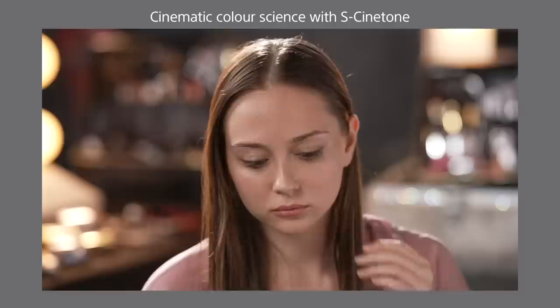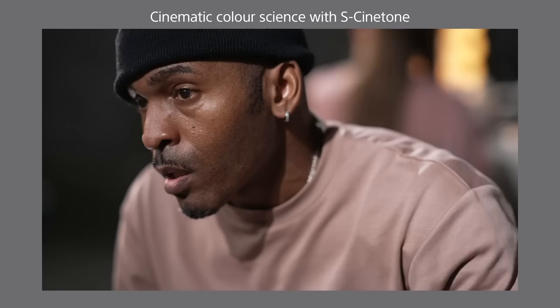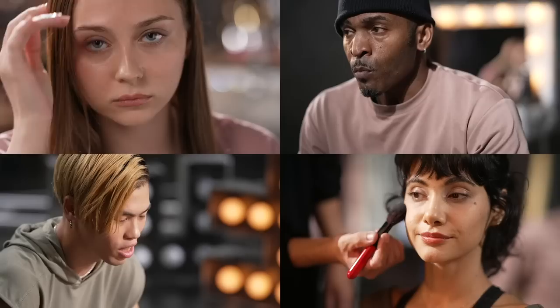S-Cinetone's highly regarded look profile, which is also used in the FX9 and inspired by the Venice color science, is adopted on the FX6 following its enthusiastic reception on the FX9. This boosts the expressive power of human skin colors with a softer tone, and depicts highlights with the tones necessary for natural cinematic expression to make subjects stand out beautifully. S-Cinetone quickly and easily enables a cinema look without post-production.